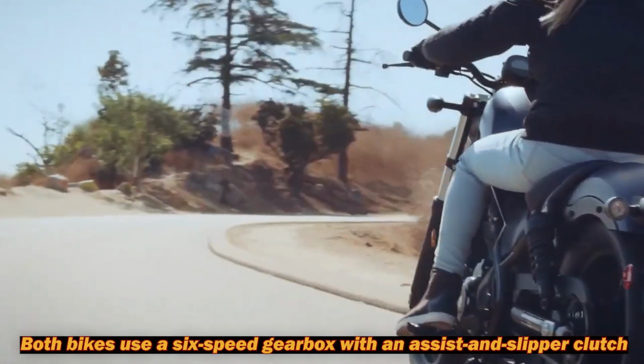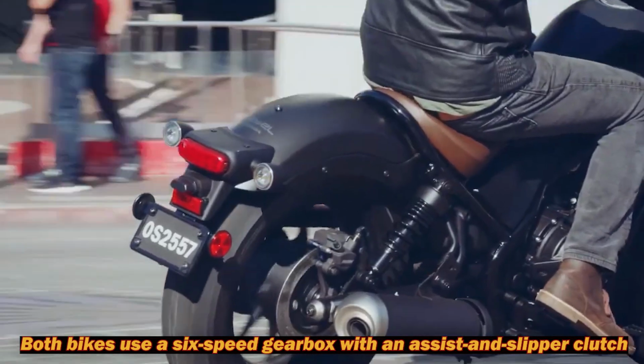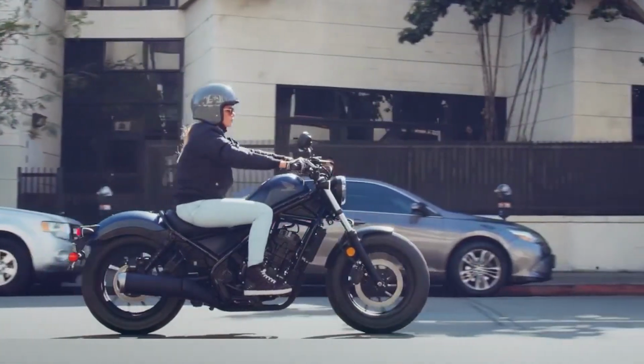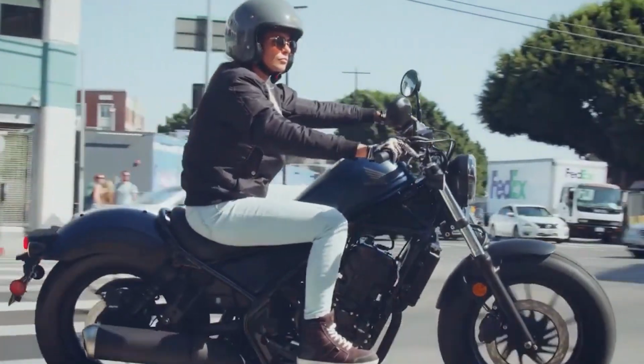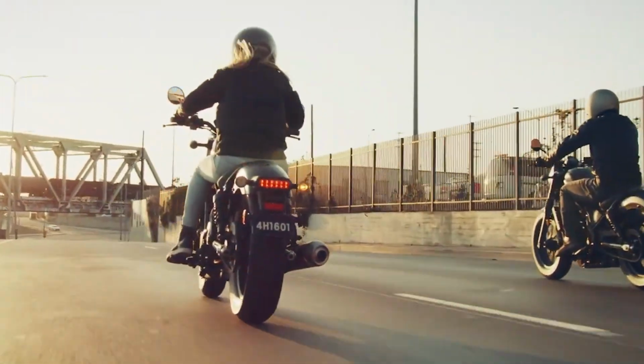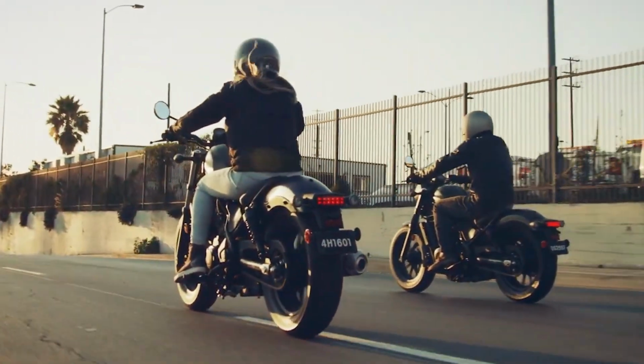Both bikes use a 6-speed gearbox with an assist and slipper clutch, which reduces lever effort by about 30% and prevents rear-wheel lockup during hard downshifts. The clutch makes both bikes beginner-friendly, but the 500's extra power gives it an edge for riders who want versatility for city and highway riding.